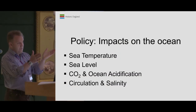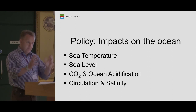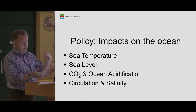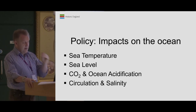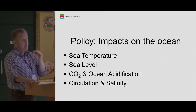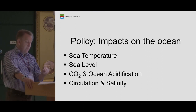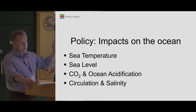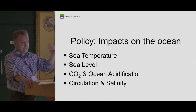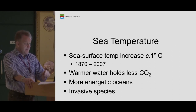So then this distilled down into four broad principal policy areas for joint government that have largely been covered off already. So sea temperature, sea level, acidification, which is really quite interesting, and we'll look at that in a moment, about how we can use that to start to manage and understand deterioration of metal sites underwater. And then circulation and salinity. And then I'll look at the very end about whether these are posing positive or negative impacts for underwater archaeology.